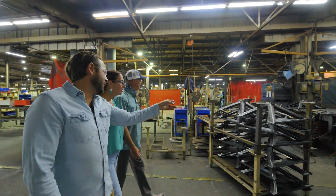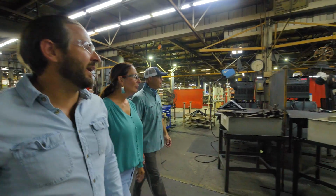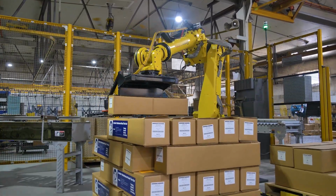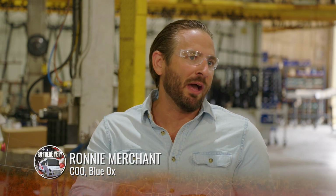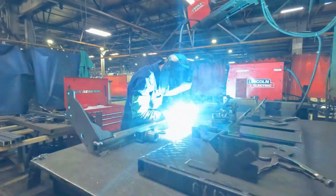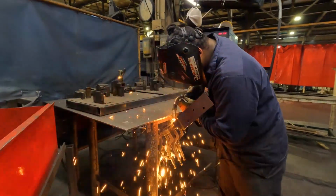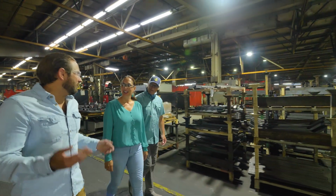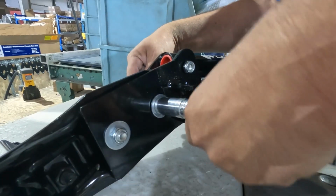This is our new 5th wheel hitch. That's up and coming. Yeah, very excited about that. It was our first step into the robotics scene. All it's doing is grabbing boxes, palletizing boxes. If you can hand weld 5 base plates in an hour, it makes more sense to keep those guys. Yeah. It's always that mix of, you can't be fully robotic because it doesn't make sense.